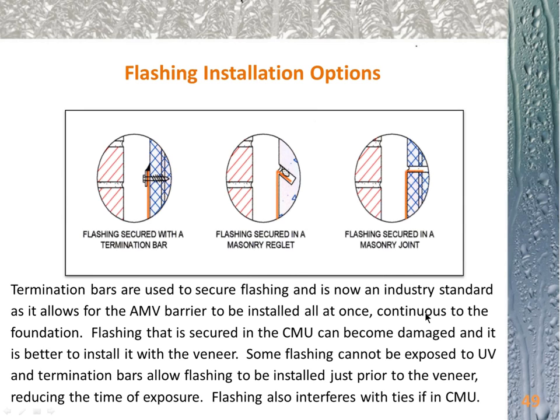When you install through-wall flashings, there are many creative ways to do it, but there are only three recommended ways to do it. Using a term bar, using a mortar joint right here, or if you have a poured concrete backup wall, you want to use a reglet. And the problem with this, which used to be kind of the tried and true way of installing a through-wall flashing, is when you put it in the block backup, it stays in the wall while the wall is being built. So the wind, the UV, it's basically susceptible to a lot of damage.